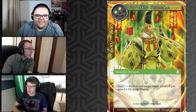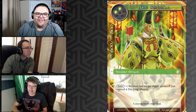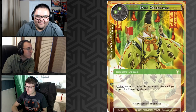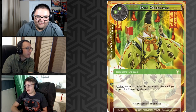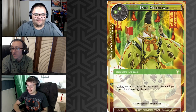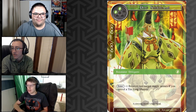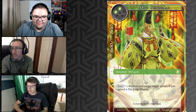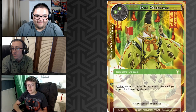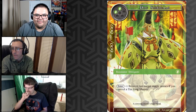Next one is Dog Shigigami. He's a 2-cost, 6/6 resonator, good boy Shigigami. Enter, recover two target magic stones if you control a Yin Yang Master. A Yin Yang Master's best friend. So I think this is potentially pretty good. We have a couple Yin Yang Masters, nothing crazy, but we do have them, and some are being played. There's Joy's kids, and I assume we're going to get more in this set. So he's potentially a free cost 6/6, but there's other ways this could be more. Like if you were to pay one to bring him in, then he's covering two magic stones, and you're gaining stones by his recovery. So I think this has potential.